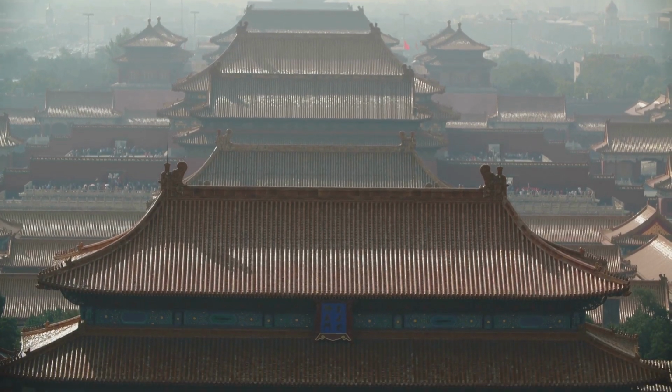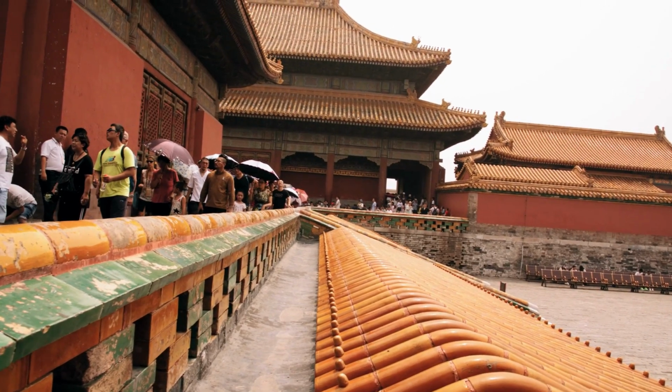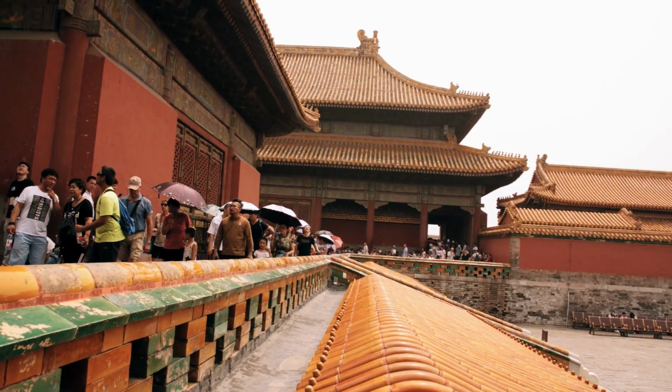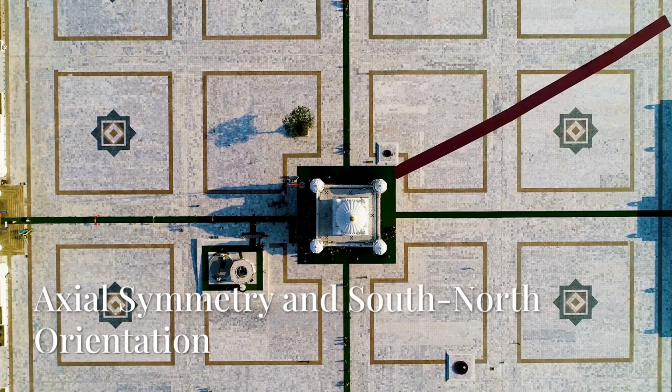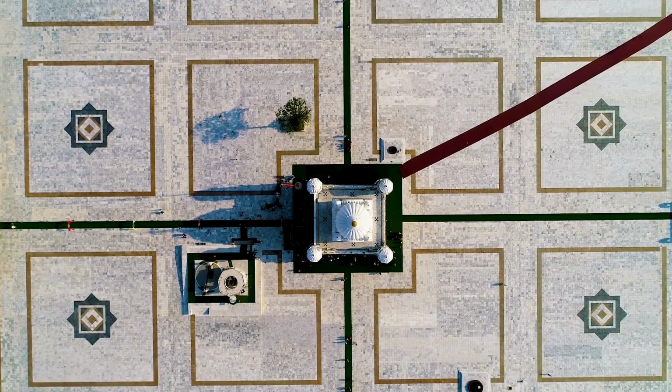Forbidden City architecture. The Forbidden City is outstanding not only because of its magnitude, but also for its unique architectural design. Here are 5 key features. 1. Axial symmetry and south-north orientation.